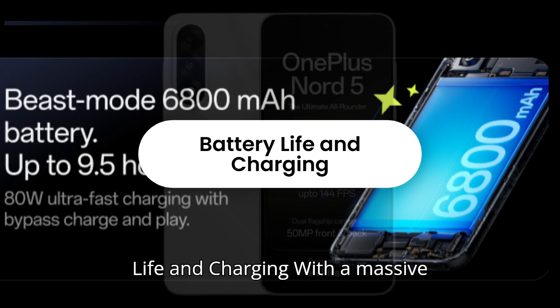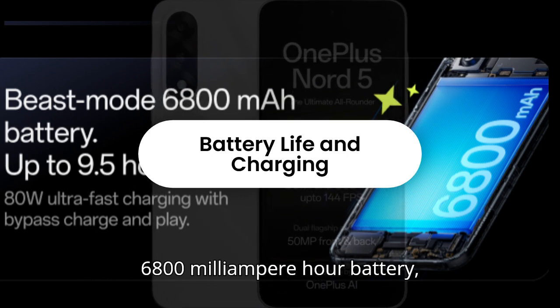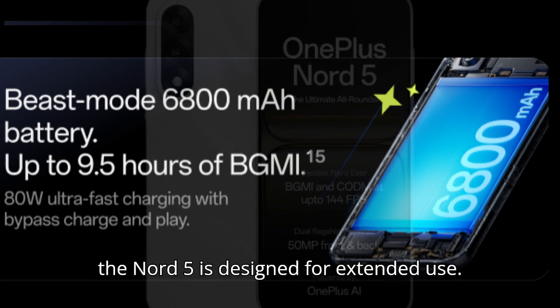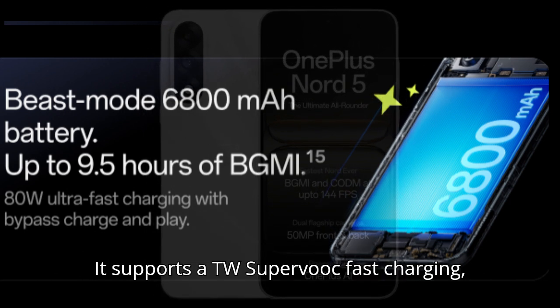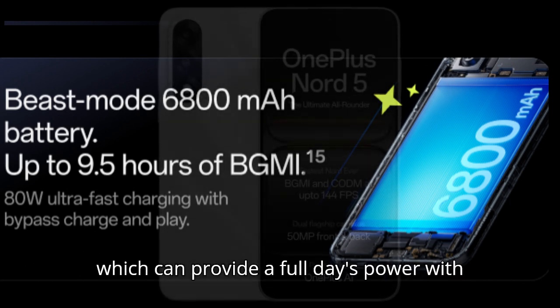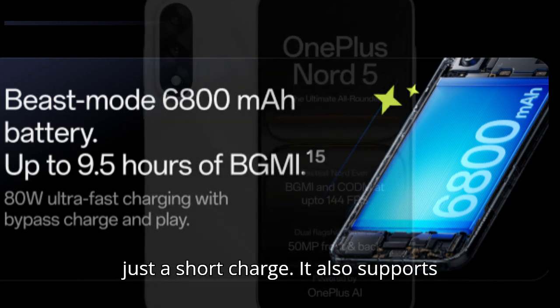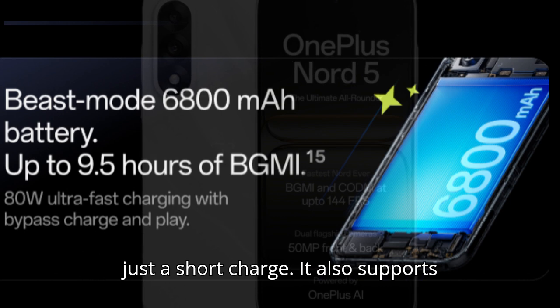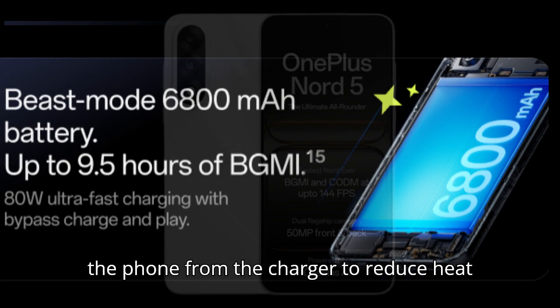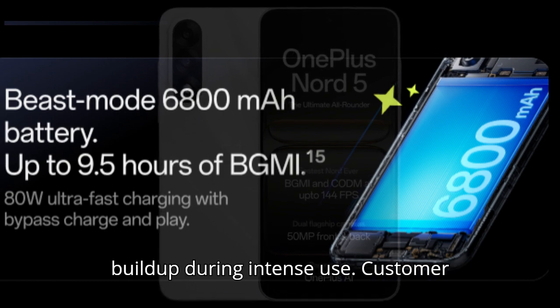Battery life and charging. With a massive 6,800 mAh battery, the Nord 5 is designed for extended use. It supports 80W SuperVOOC fast charging, which can provide a full day's power with just a short charge. It also supports bypass charging, which directly powers the phone from the charger to reduce heat buildup during intense use.